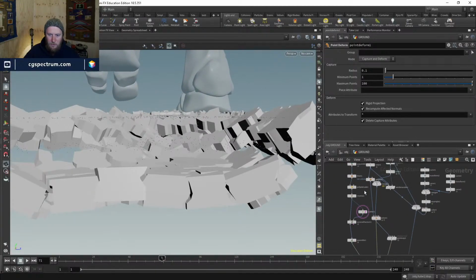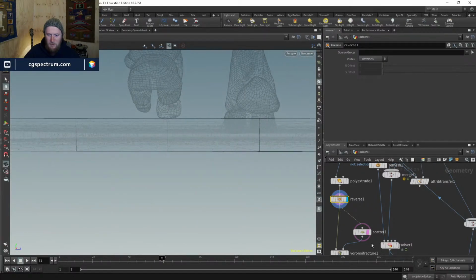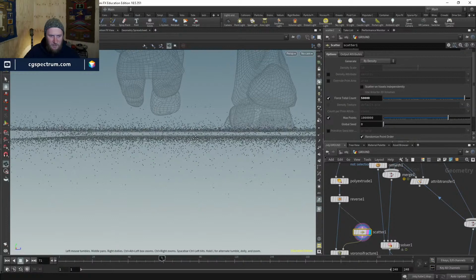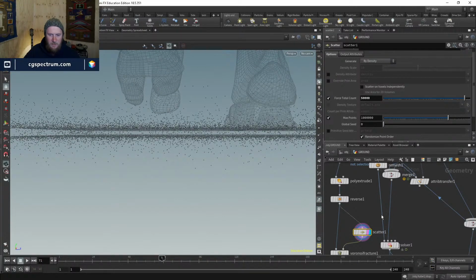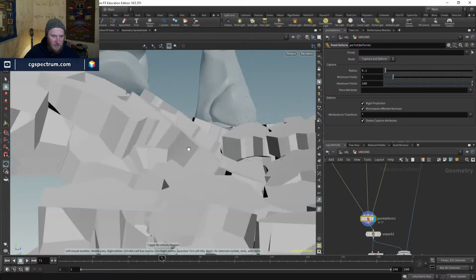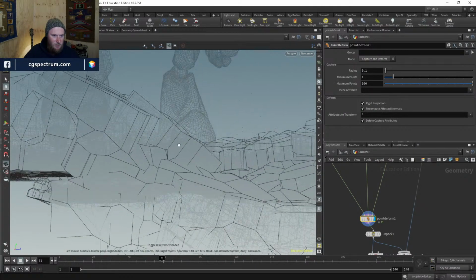The other thing that we could do is, because we've got a ground with a bit of thickness, but we're just doing a scatter on the outer surface. So you can see there's no points in the center. And when we fracture that, it gives us this kind of extrusion to the middle. So just this straight extrusion.